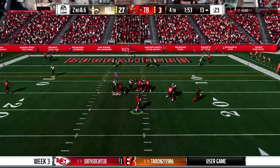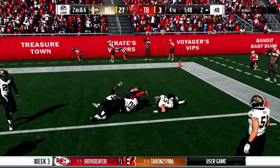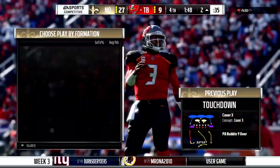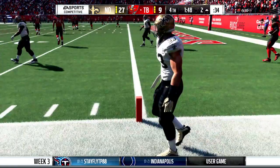On play action, Winston. Out to the flat. That's complete to his running back. And he's into the end zone. Touchdown, Buccaneers. LeGarrette Blount, his second touchdown on the season. And the Bucs are able to cut in now to that deficit.